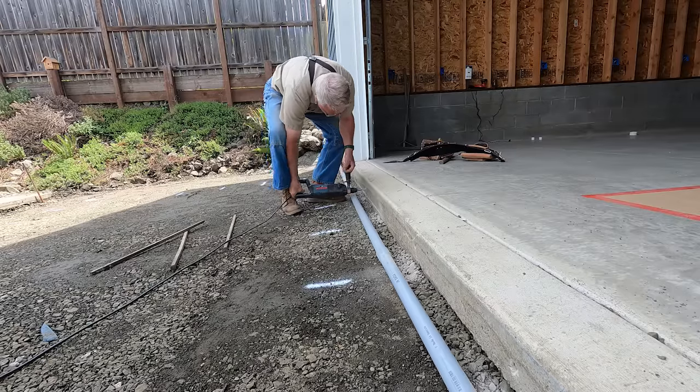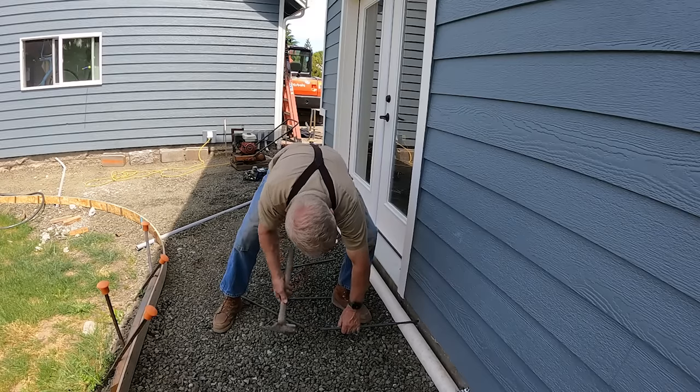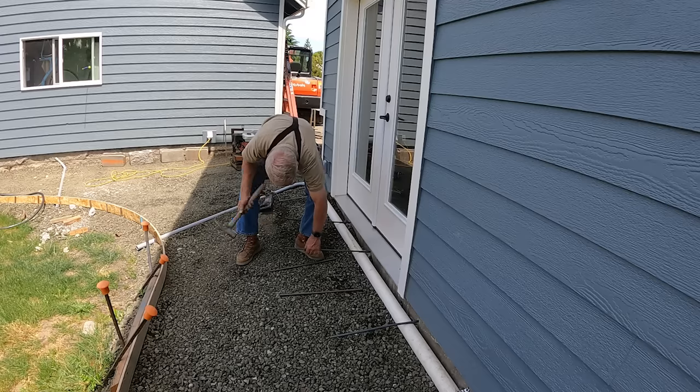So I'm driving some dowels in, number 4 rebar, that's 1/2 inch. It's only penetrating 3 inches into the existing concrete. So it's not much, but in that shearing condition, I think it's probably enough. One thing's for sure, 5 or 6 years from now, we're gonna know for sure.